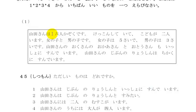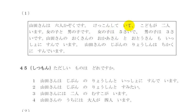So we'll just stop there. So Yamada-san has a family of six, or has six family members, including himself, yes? In Japanese, they have a unique way of saying, I'm of six family members. He's married and has two children, yes. A girl and a boy.